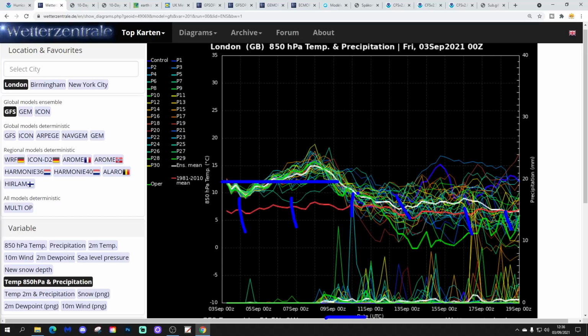By the end of next week, we have got a cool down in evidence, so we drop down closer to average, but possibly still a little bit on the warmer than average side, if anything, so a little bit above the red line with the ensemble mean, indicating that although it will cool down as we go into the second week of September, it is probably going to still stay quite warm, a little bit warmer than average.